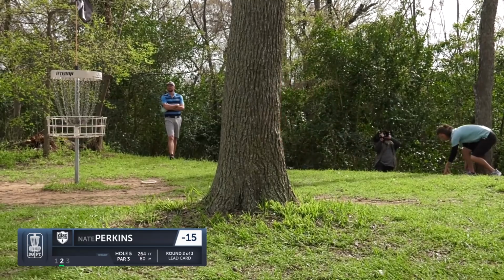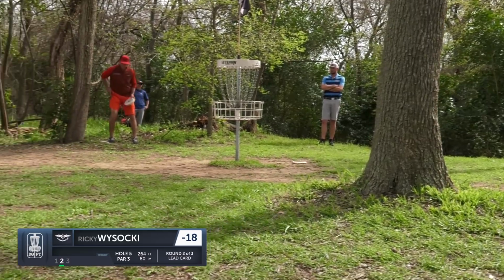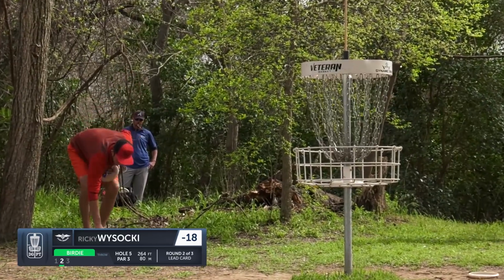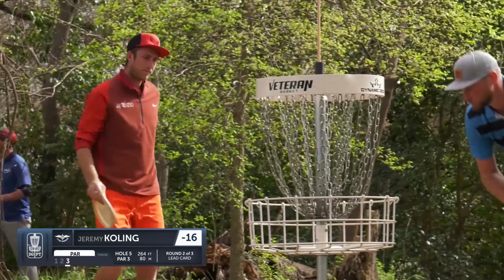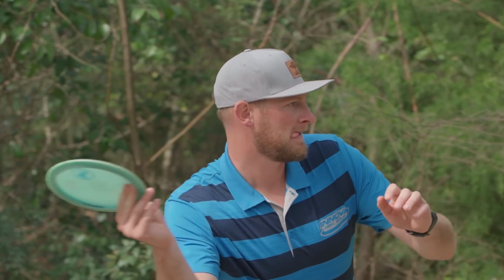I mean, I've had a rough start, and then to park it and hit the putt. Oh, yeah, that was a nice putt. Just popped right back out, and there, you didn't do anything wrong, obviously. I mean, Ricky hit the same putt right there. Yeah. It had some heat on it for sure, but the baskets are designed to catch them. Yeah, no doubt.